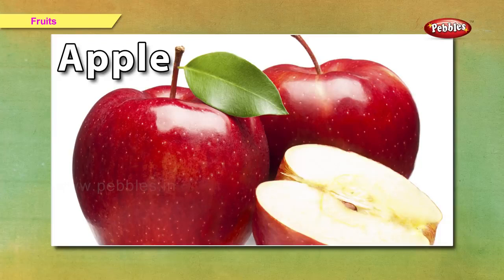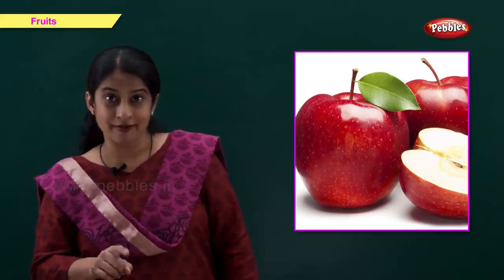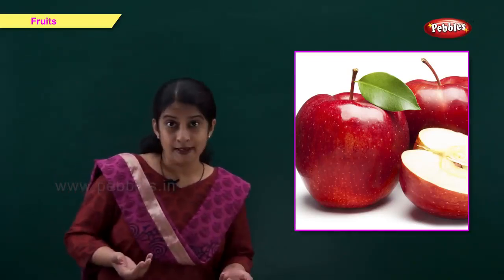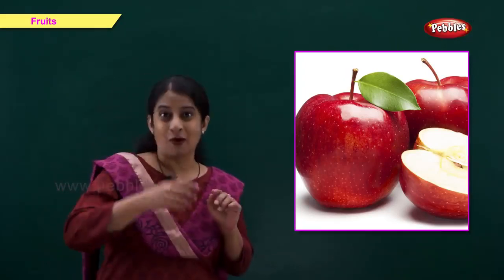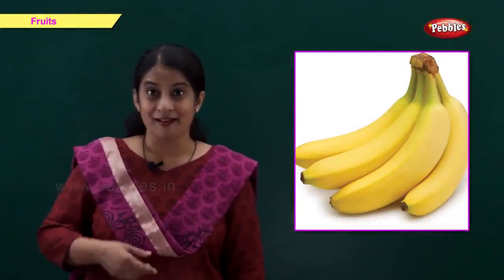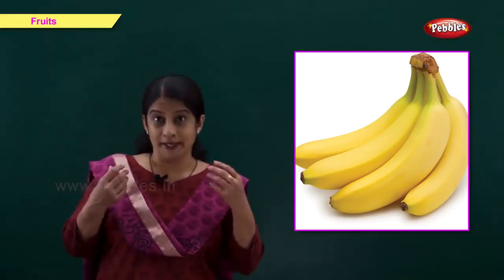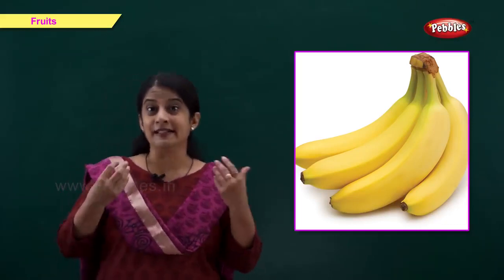Apple. This is an apple. A for apple. Apple is red in color. Eating an apple is very good for health. And you know, friends, an apple a day keeps the doctor away. Banana. This is a banana. B for banana. A banana is yellow or green in color. Eating banana is very good for health.